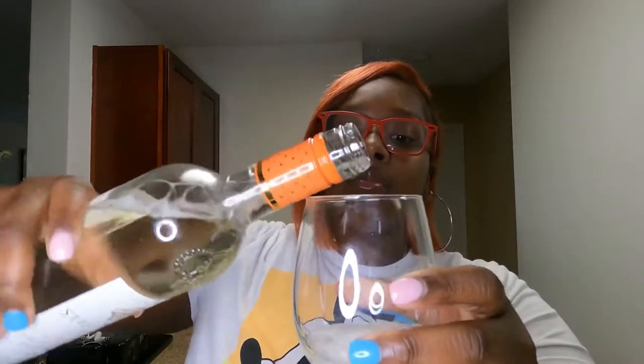So first and foremost, your girl got her wine glass, because how else are we gonna taste test without our wine glass? So we're gonna do the Stella Rosa peach first. And the Stella Rosa peach, I smell the peach in it. It's a very light wine too. So let's go ahead and taste it. This would be good for a brunch.